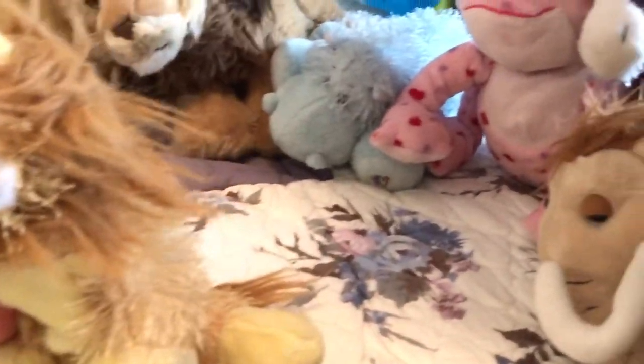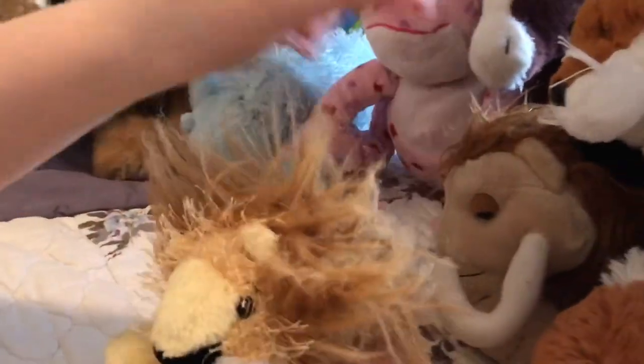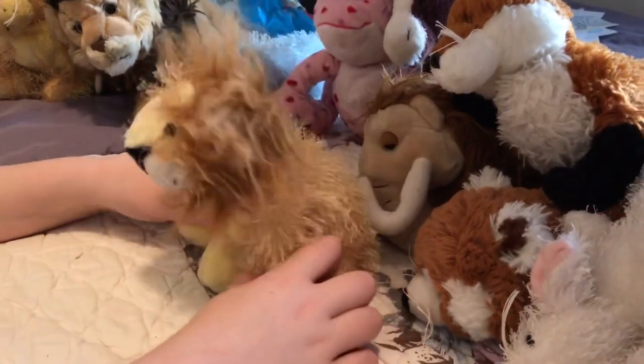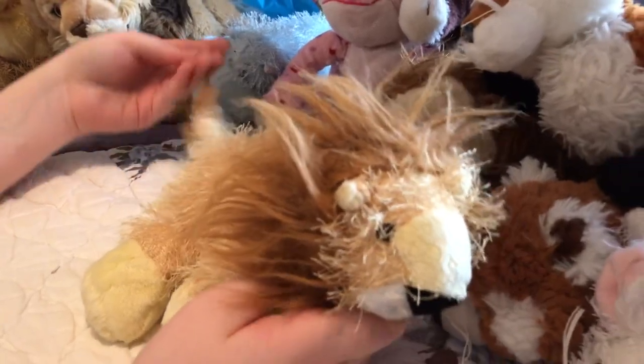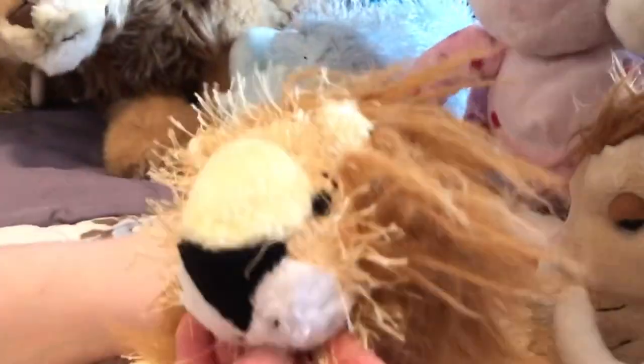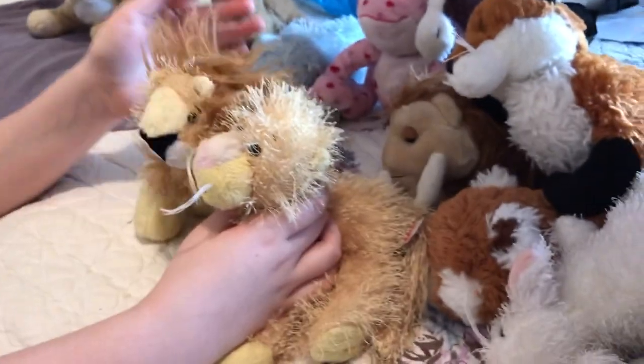This is our last Webkinz, I think, but we still have more stuffed animals that aren't Webkinz to show you. So this is the last actual Webkinz that came with this haul. Yeah, this is a lion. I already have this Webkinz, but it was in a bag with them. They all were in bags together, kind of. So, yeah, it's super cute. I'm thinking of naming this one Simba and this one Nala.